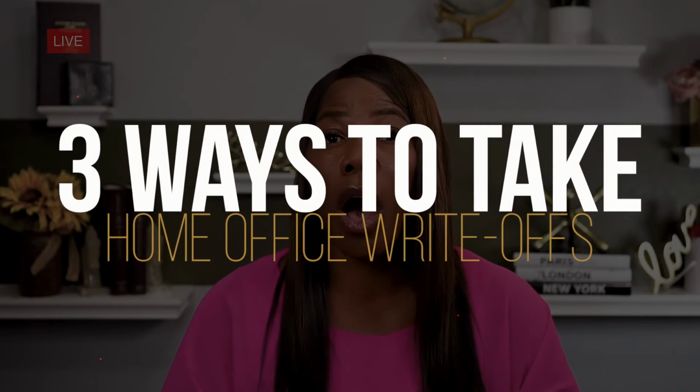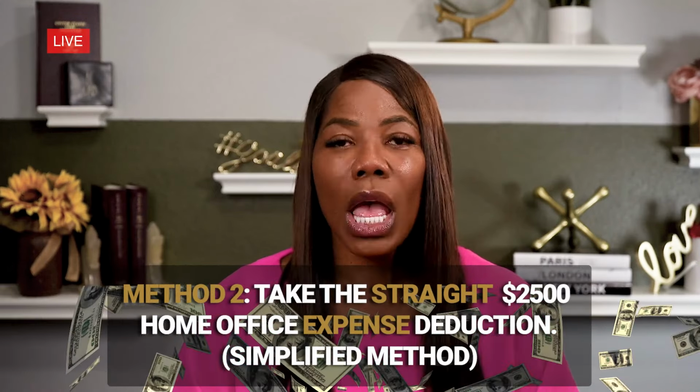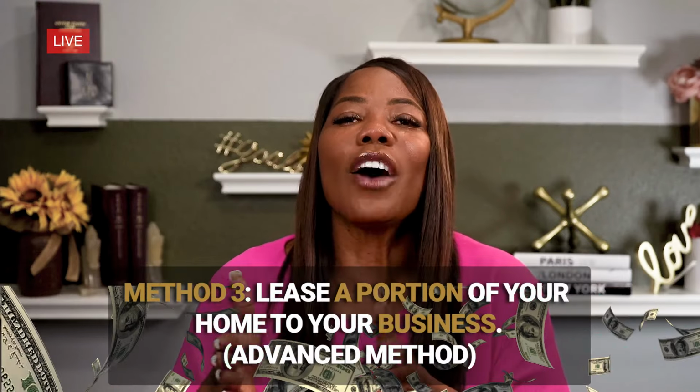Now, there's really about 3 ways to take that home office write-off. You might want to take a percentage of the office space that you occupy to the total space of the home. Therefore, if you have a home that's 1,000 square feet and you're using 100 square feet for your office, that would be 10%. So you can do it that way. Or you can do the simplified method where you just take a straight $2,500 as a home office expense, or you can lease a portion of your home to yourself. That third way is a little bit more sophisticated.